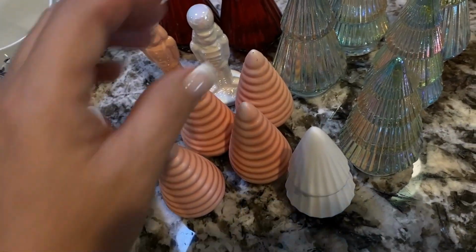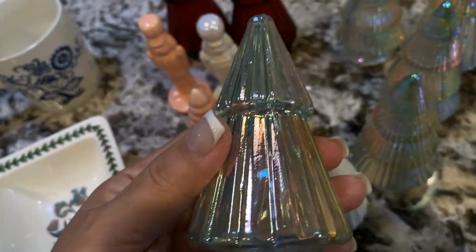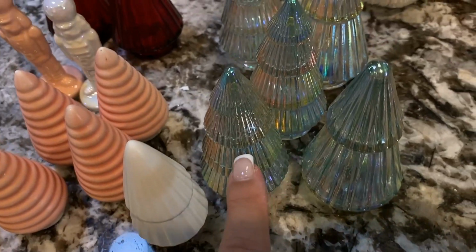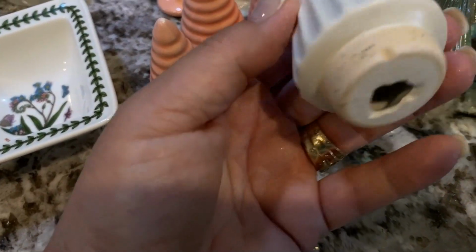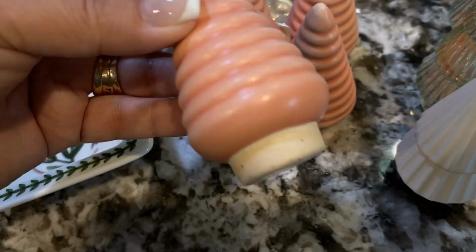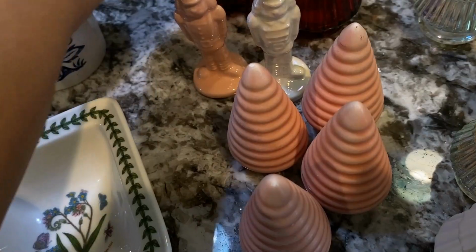This is a little iridescent colored one, and they have 2 different shapes. If you can see, 2 different shapes of these iridescent ones. And then I got one of these white ones that is so cute. And then these pink ones that I hadn't seen before, but they're so cute. 4 of those. 2 of the red ones that look like the iridescent one there.